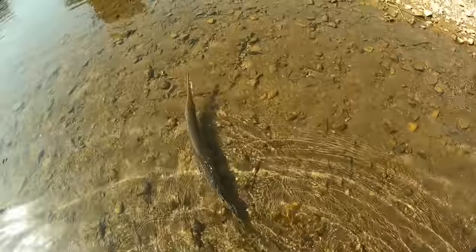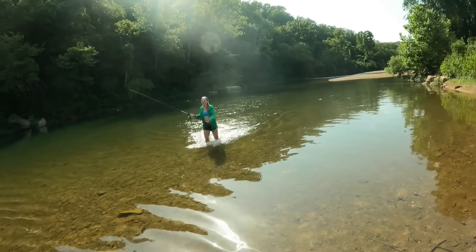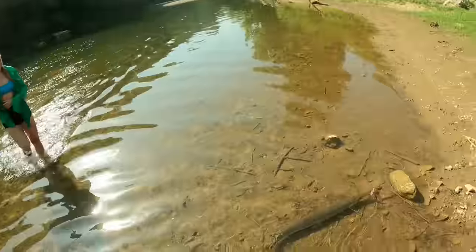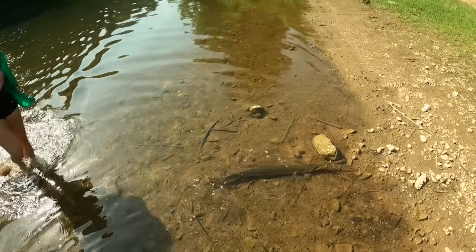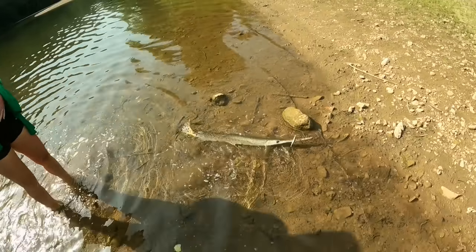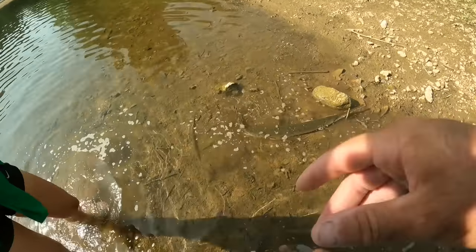This thing's a monster. Help me, Jay. I got a giant gar. Big old long-nosed gar. I was not expecting that. It hit it, and I was like, oh my gosh, I got a monster smallie. That's a big old gar. He might freak out some more. Here, hold my pole. I'm going to try to grab him.